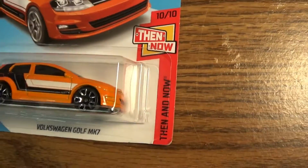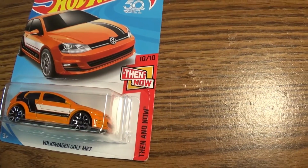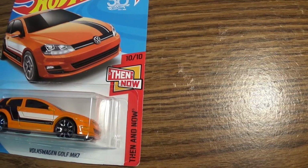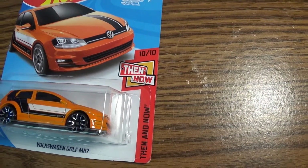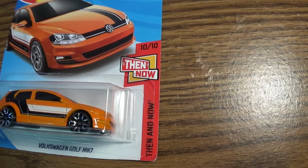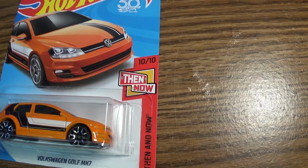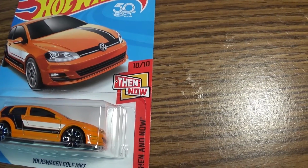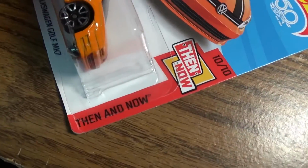Well, I just want to say this though, I don't really care about the series I collect in the mainline series. I mainly care about the Forza series, or maybe a Camaro series or something. But this is probably the only series that I actually kind of care about, and it's Then and Now, because I just really like that they show what cars looked like back then and what they look like now. I've just always been obsessed with that one.